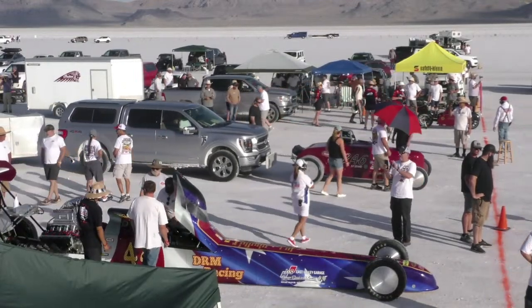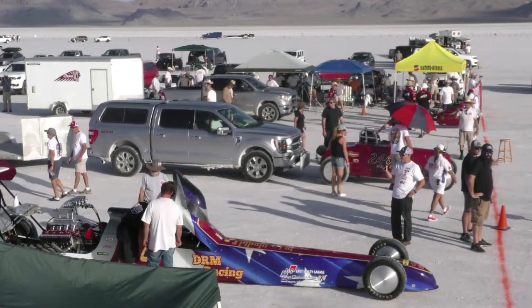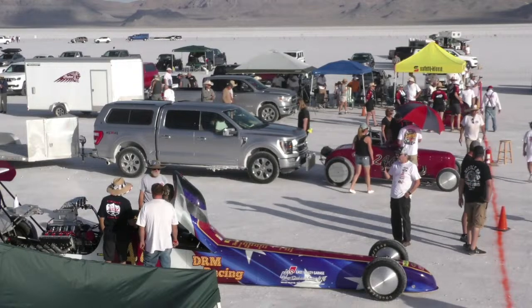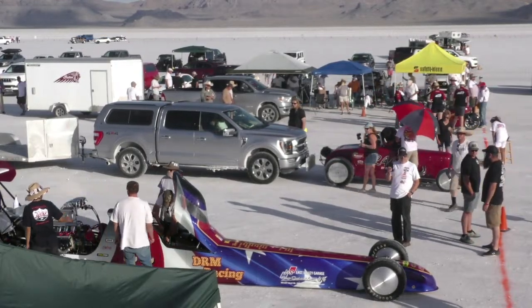Brandon's through the 2 at 203.749, running on a 236 record. 2 1/4, 240. He's already passed it. 252.228 at mile 3. Well surpassed the record. This is a backup run.